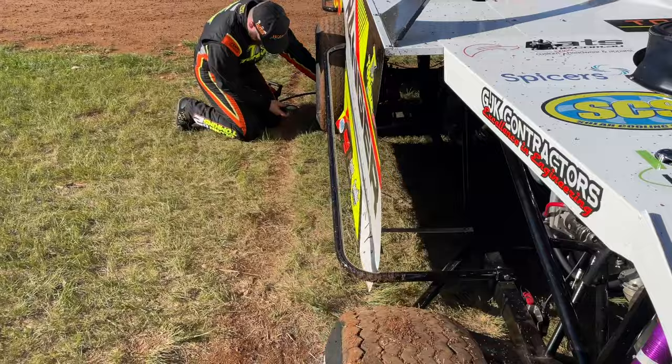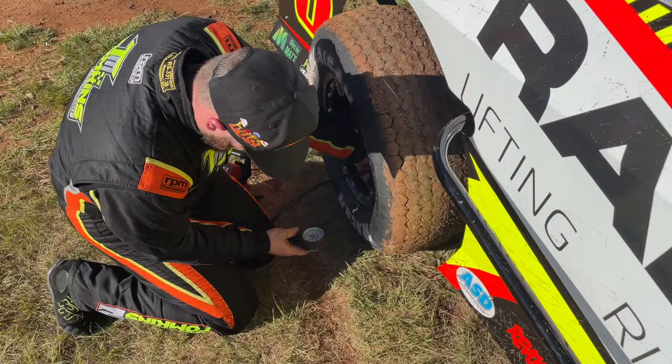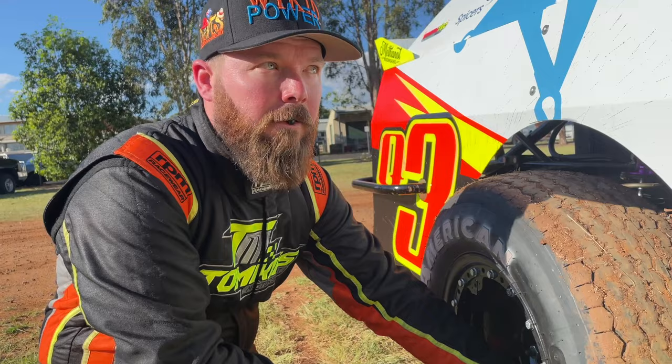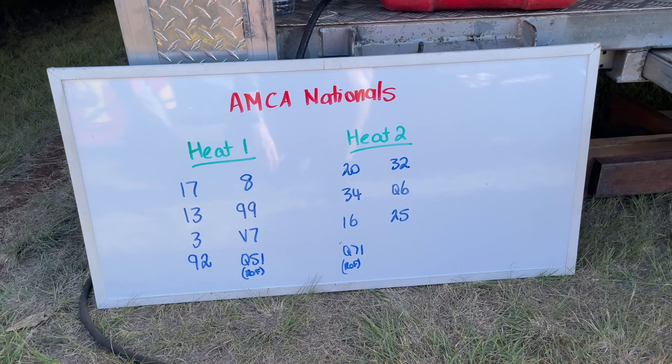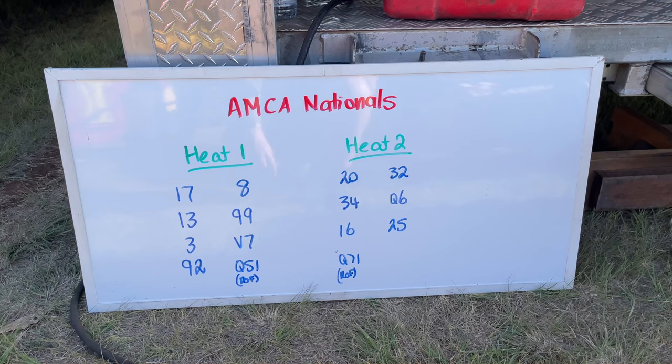So it all went well, the Grand Parade. The wheel turned, the brakes work. Track rough, and the car's dirty. So we are starting out of heat one, P5, and we've got quite a few cars here tonight. They're breaking us up into two heats per round. Let's see how we go.